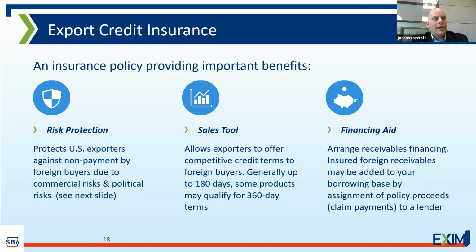And as a financing aid, when you have an insured receivable and you go to your bank, they're more likely to advance on that receivable when it's insured. So it increases your borrowing base as you're working with your lender. Obviously, when you're extending credit, cash flow becomes a concern, so financing becomes more of an issue for you. Next slide.